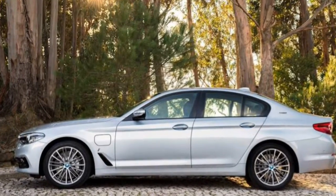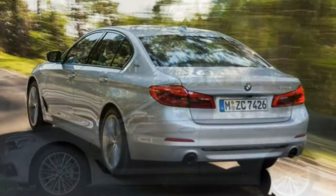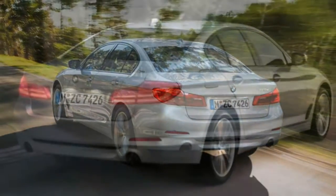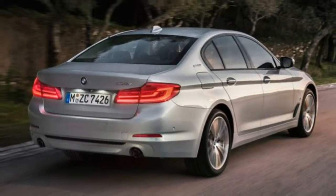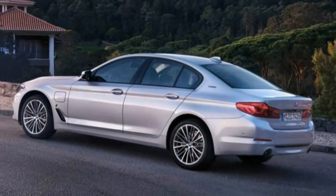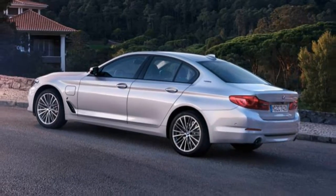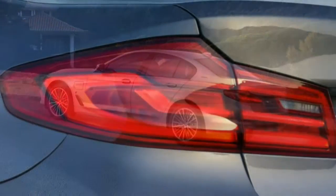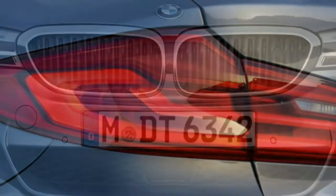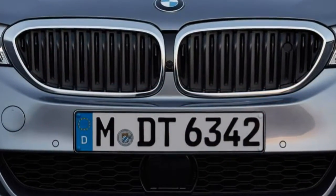Noise and vibration. There's a mild amount of low-frequency road noise that creeps in, but for the most part the cabin is comparatively quiet. There's no wind noise and the engine is audible but doesn't come through much at all, which helps the 530i sneak below the decibel level of the Mercedes-Benz E300.